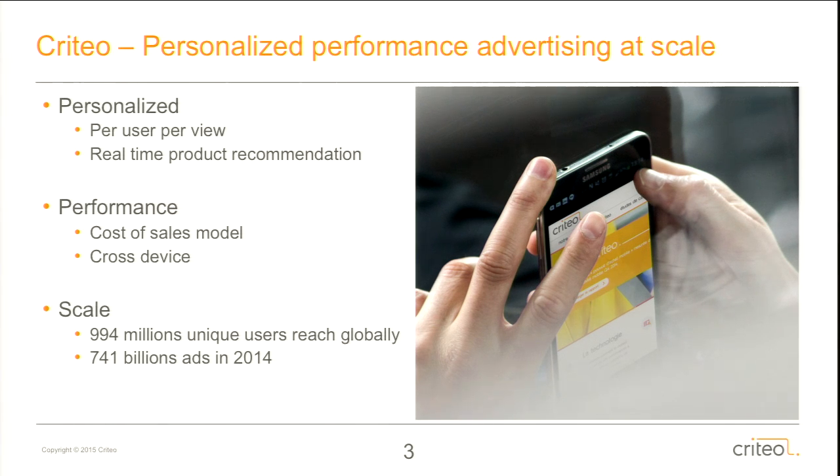So what is our business exactly? We are doing personalized ads. Every time we need to display an ad, it's a totally personalized ad generated in real time. And we do that a lot, every second. So the numbers are here.